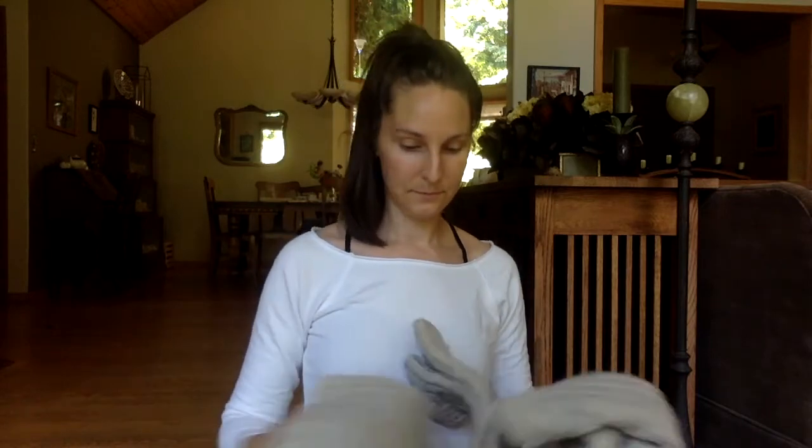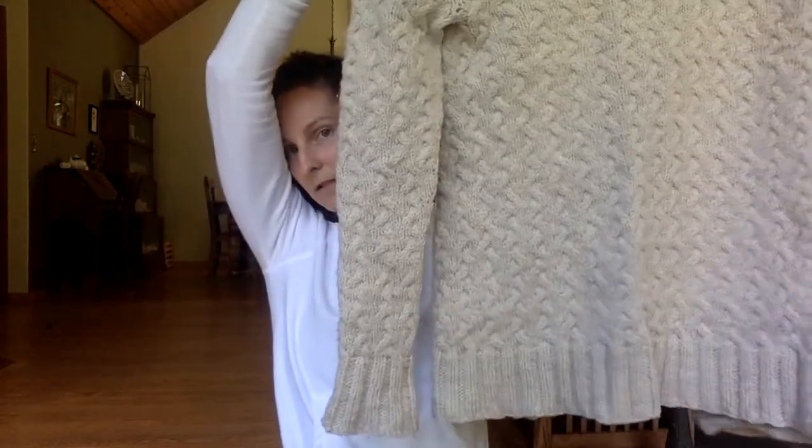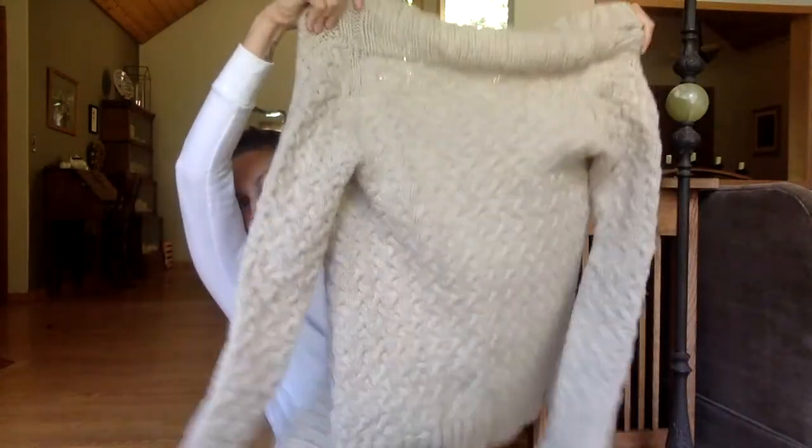I also pulled out of the finished archive, in a plastic bag to keep the moths away, the big cabled all-over sweater that I made. I think this must have been 2016, so this is a really old one. It's long too. I made this when I was farming in Oregon.